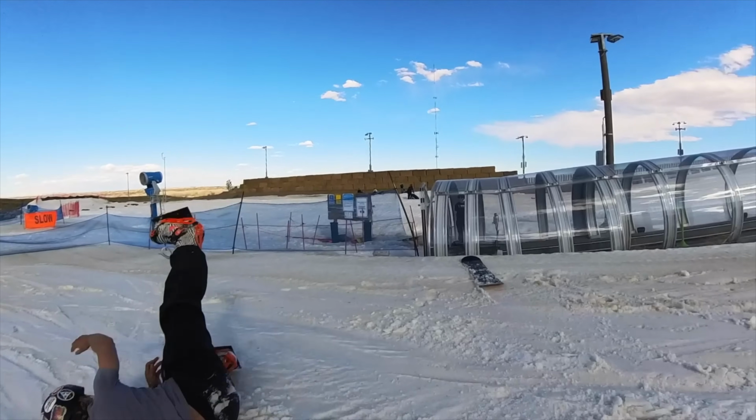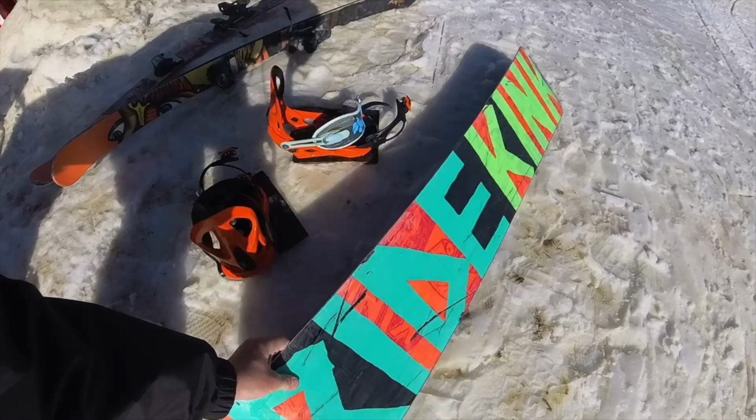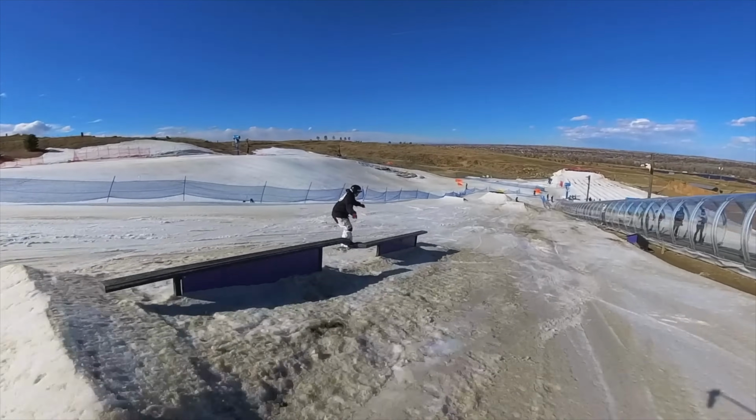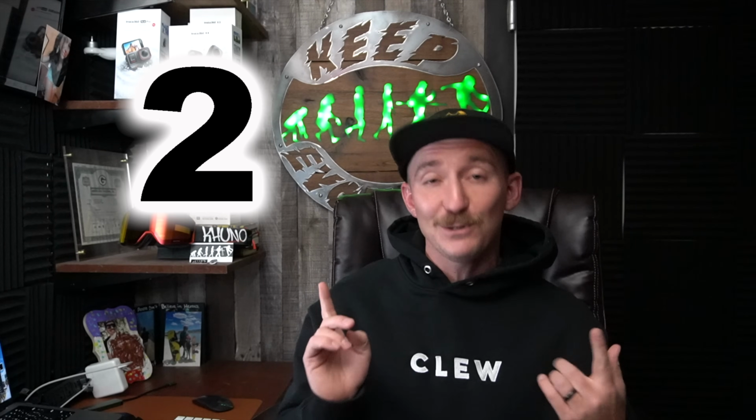Oh no, we lost them! Once again, this is just like another snowboard cut in half and then glued onto this board. But for my limited time on it, it was more scary than it was hard to ride, and so I gave it a 2 out of 10 on the world's smallest snowboard stance.